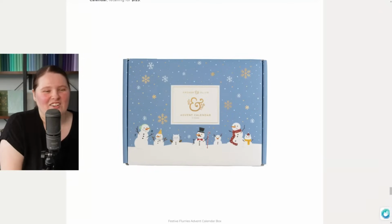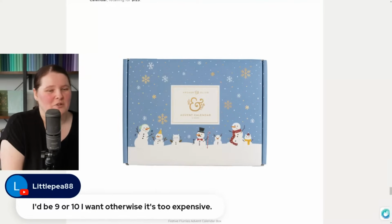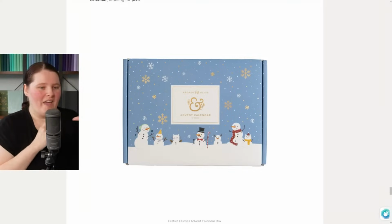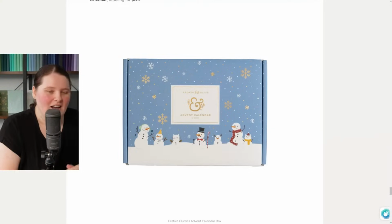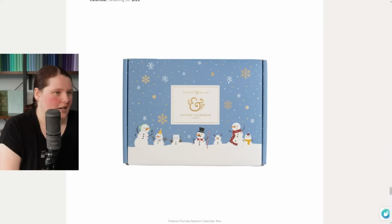Let's see. Yeah, agreed, 80% minimum, at least 50% would be 9 or 10, otherwise it'd be too expensive. I think that's the thing, right? The price is going to be a very big dictator of where that limit is for me. How much of it do I actually have to genuinely gel with before I'd be inclined to buy it? I'm interested to see how quickly this one sells out though, because I also don't know how much stock they have. I know nothing.